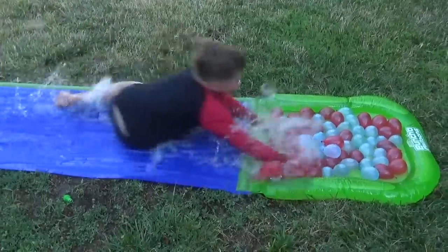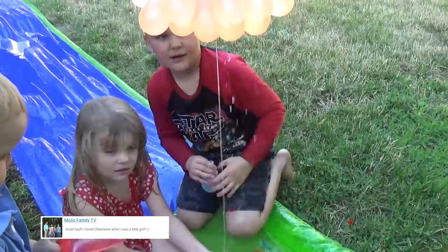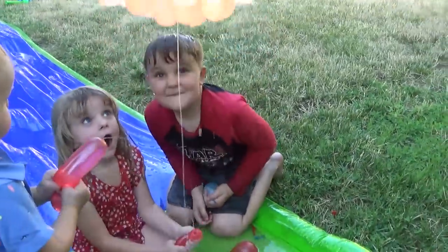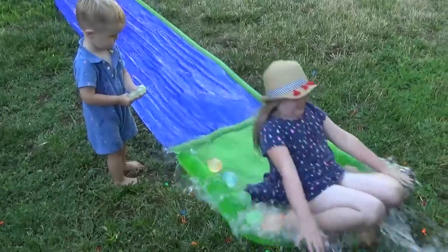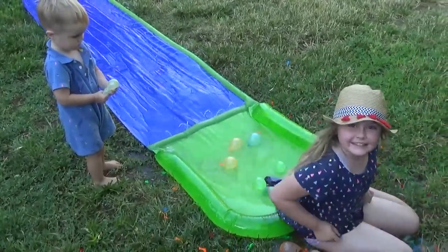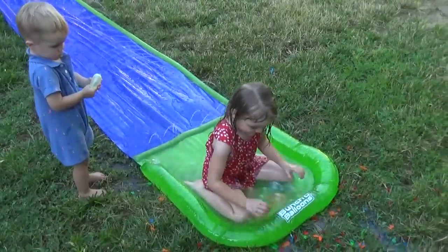So the cool thing about this is the kids can actually slip and slide into the little pool of water balloons. It is so fun. Definitely a good way to cool off.